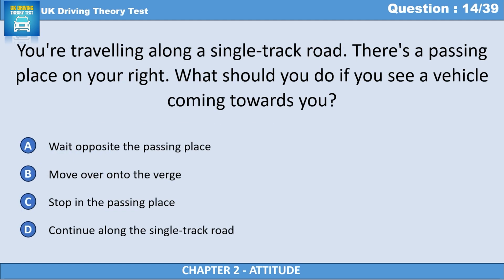Question 14. You're traveling along a single-track road. There's a passing place on your right. What should you do if you see a vehicle coming towards you?